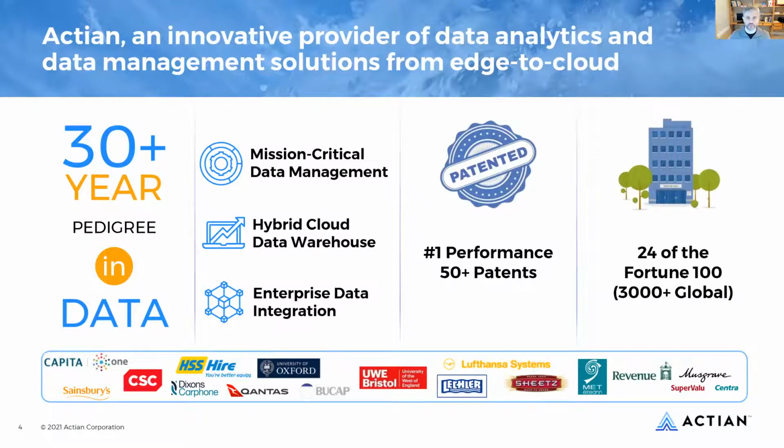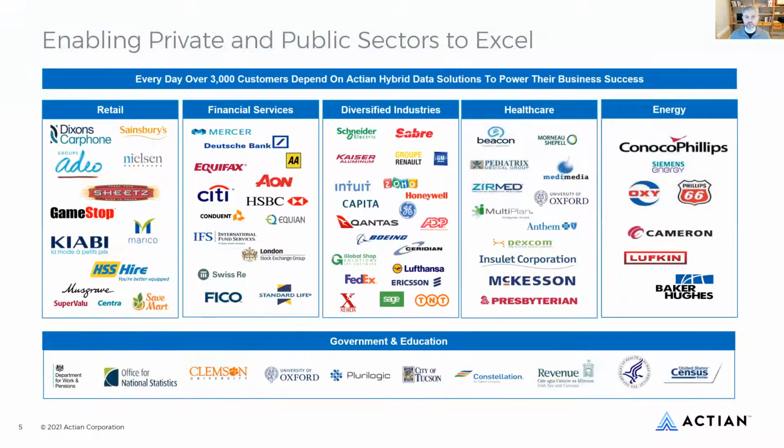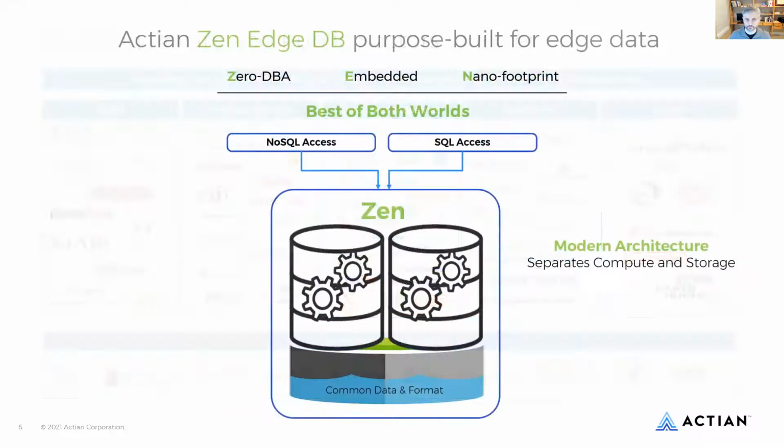Data management is our focus today, with an industry-leading and high-performance hybrid cloud data warehouse through our Avalanche platform, enterprise data integration, and our Edge and NoSQL solutions, all backed by over 50 patents. We are in 24 of the Fortune 100, with over 3,000 global companies supporting them 24/7, with customers and partners across many sectors from retail, finance, manufacturing, healthcare, energy, government, and education.